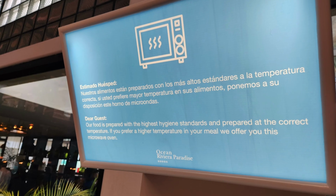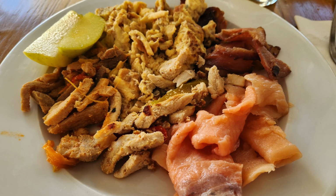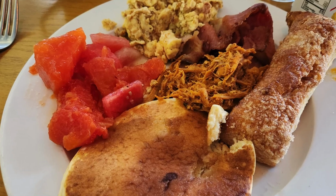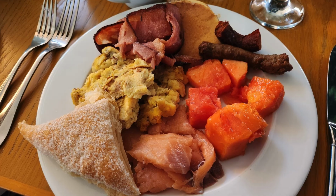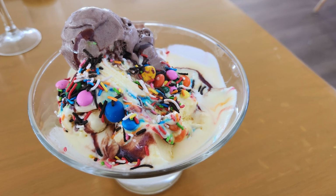Ocean Riviera has microwaves in the buffet so you can heat up your food if you wish. As for food options, I really didn't see anything special or unique. Here are some examples of food I saw at the buffet. I'm sure you'll end up at the buffet for breakfast or lunch at some point during your stay, but for dinner, go to one of the other restaurants, as the food options are much better and they most definitely taste better.